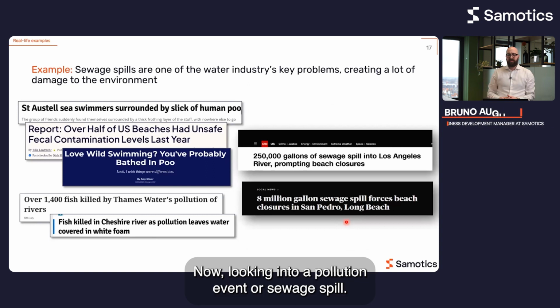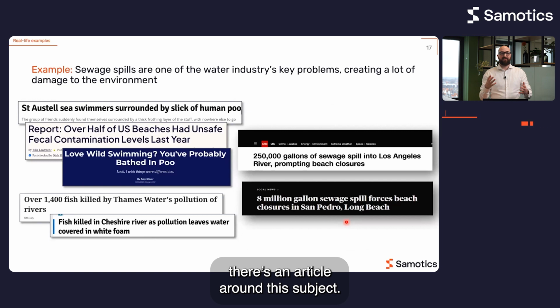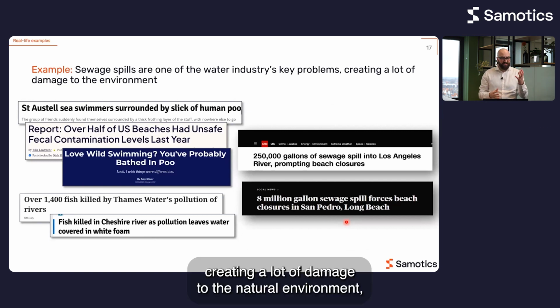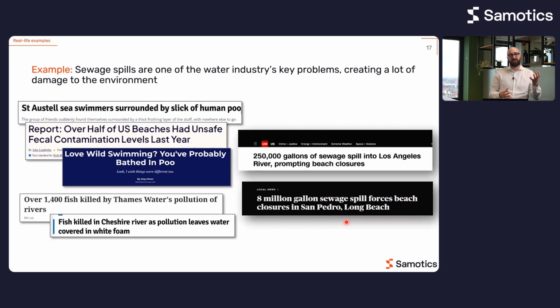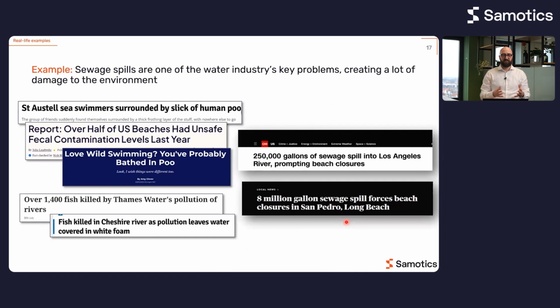Now looking into a pollution event or sewage spill. On a regular basis, there is an article around this subject. It's one of the water industry's key problems, not only creating a lot of damage to the natural environment, but leaving a negative sentiment amongst the populace that water utilities serve.